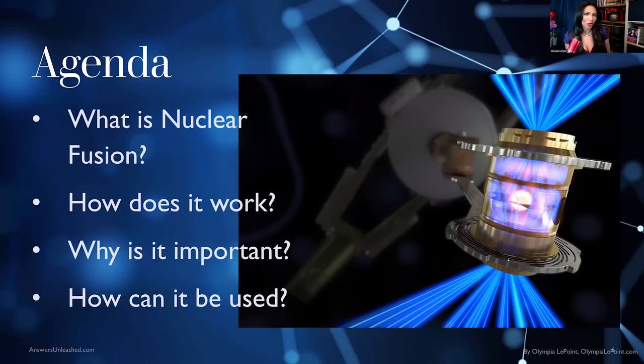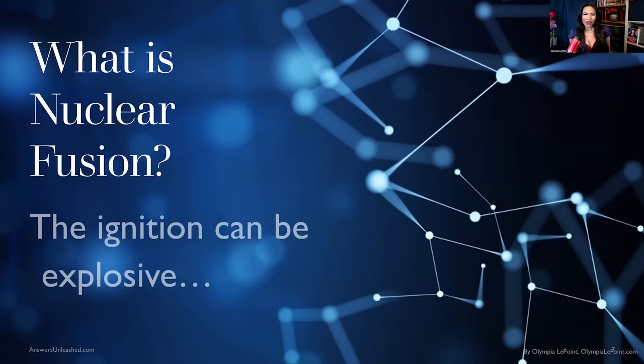Now, in this particular talk, we're going to look at what is nuclear fusion? How does it work? Why is it so important? And how can it be used? All right, we have to understand what nuclear fusion is, but in order to understand that, we have to understand the explosive power of the opposite of nuclear fusion.